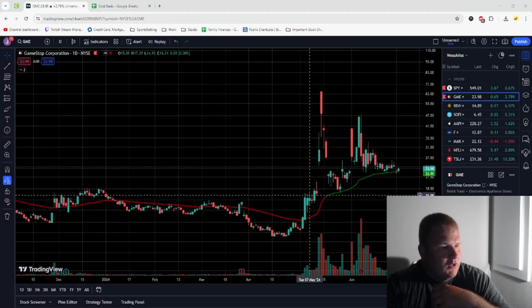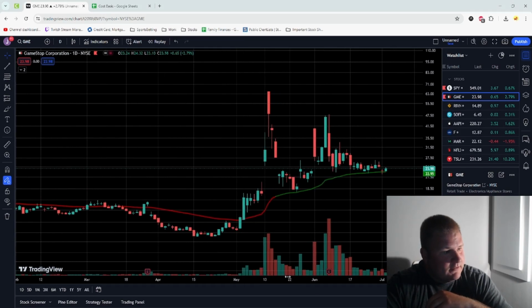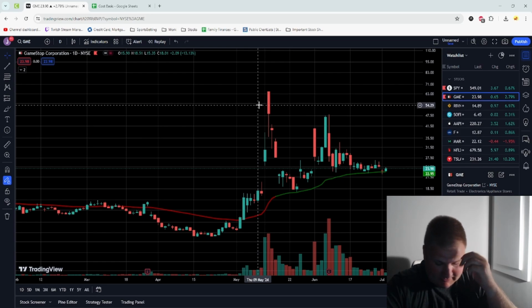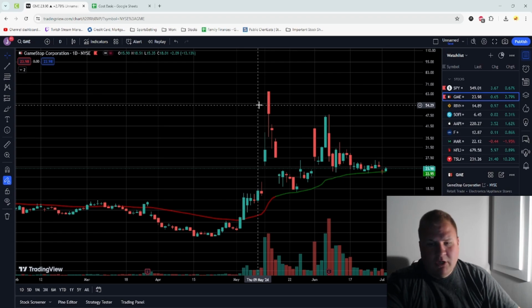Okay, so we're looking at the daily chart for GameStop here. And as you can see, we've got the volatility that we talked about. If you guys have followed GameStop, you know that this whole thing has been a wild ride. Whether you're a believer of the tinfoil, whether you buy into the Roaring Kitty memes, the 35-day cycle, whatever it is, I can get into that stuff if you guys want me to. But I'm going to talk about the technical analysis that we see here on the chart.